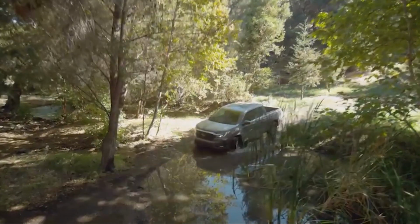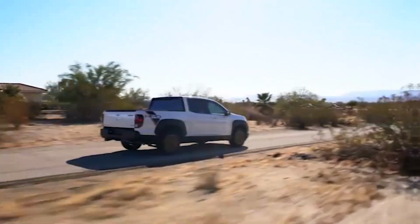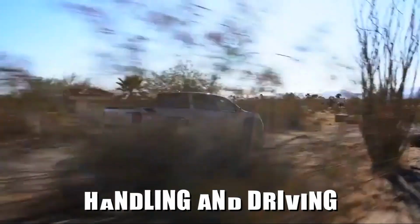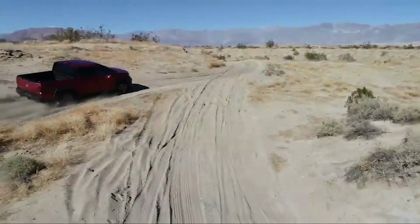The Honda Ridgeline is a very popular truck in the US market for one reason only. This vehicle might look like a truck, but its handling and driving characteristics are quite similar to a normal car. Buyers simply love this vehicle because of this.